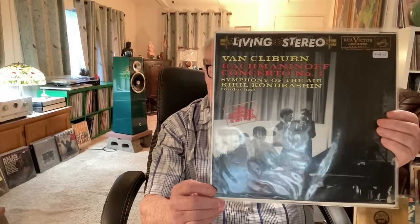RCA, Living Stereo. Of course, they were a huge company at this time, and they had the resources to do it and make it go and make it popular. Now, the Living Stereo series is quite well known today. Lots of them have been reissued in audiophile condition, and so I'm not going to show all of that, but one of the early records, this is what the labels look like.